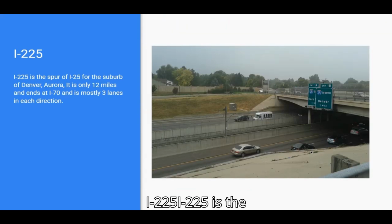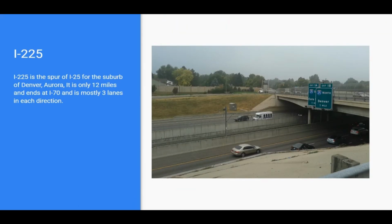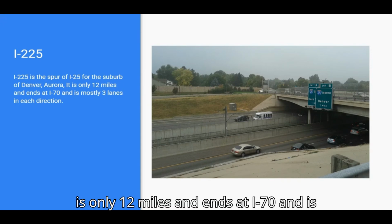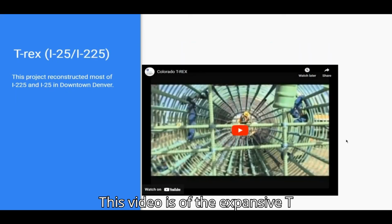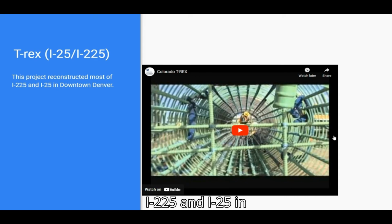I-225. I-225 is the spur of I-25 for the suburb of Denver called Aurora. It is only 12 miles and ends at I-70 and is mostly 3 lanes in each direction. This video is of the expansive T-REX project, which reconstructed most of I-225 and I-25 in downtown Denver.